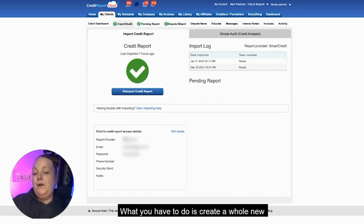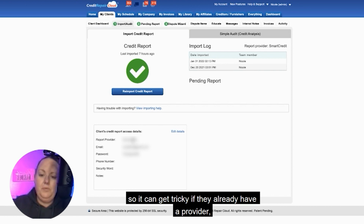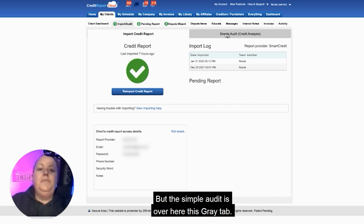What you have to do is create a whole new profile for the client and start all over as if it's a new client. So it can get tricky. If they already have a provider, just keep them with that provider and just use the new provider moving forward. But the simple audit is over here, this gray tab.